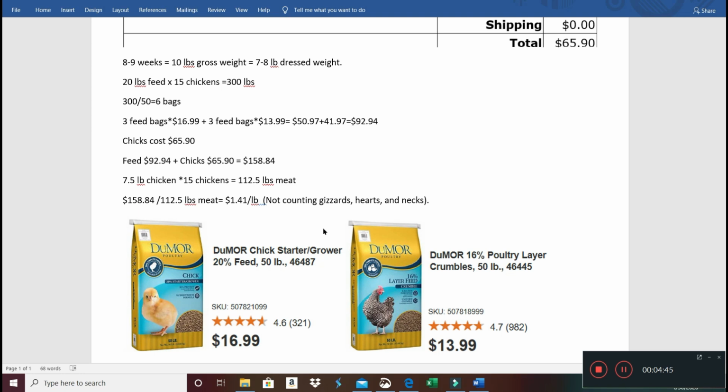So we do this twice a year. When I have family living with us, we actually will grow 30 chickens because we eat a lot, twice as much as what we're doing right now. But twice a year, I'll do at least 15 chickens, maybe more. So we'll see what the freezer looks like in the fall, but I may end up having to do more.